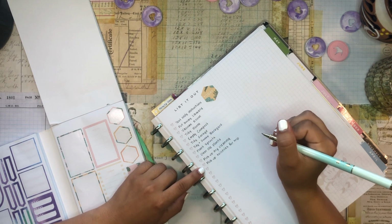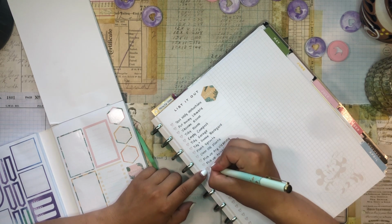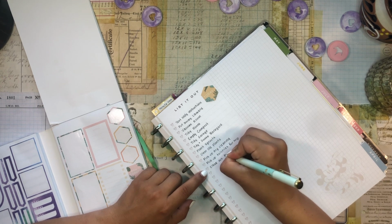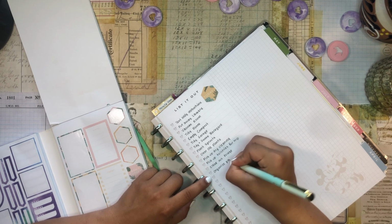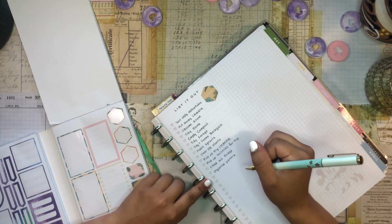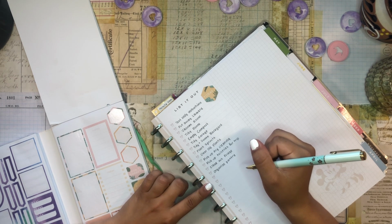That has got to happen as well. And then I also need to clear out the fridge and organize the pantry, kind of make sure that all my stuff is in order. I do have roommates, so I want to make sure that I leave my stuff pretty organized and cleaned up so that it's just not in the way.